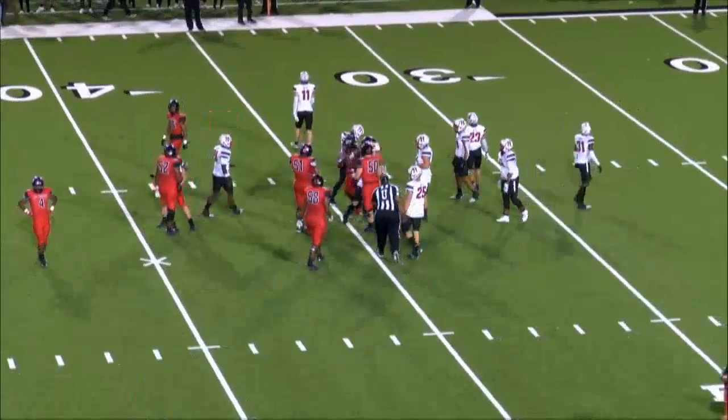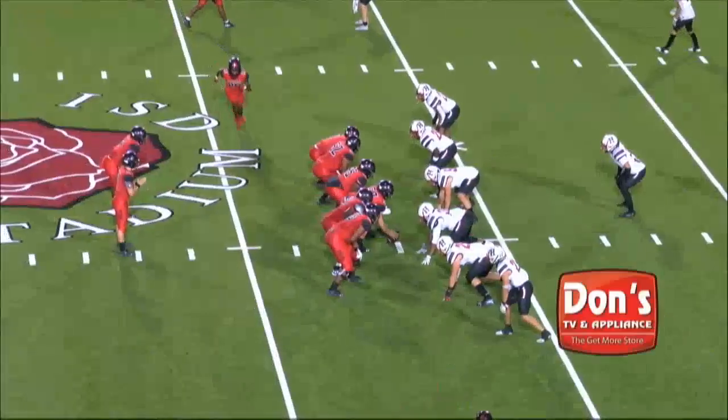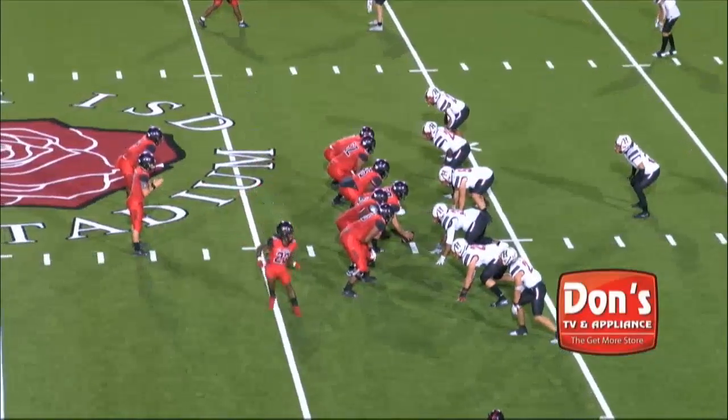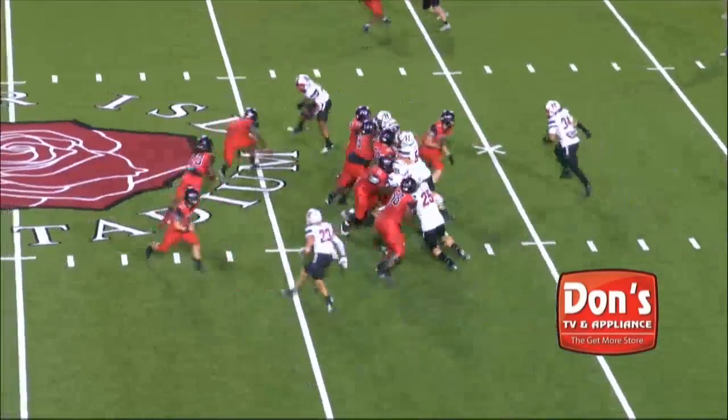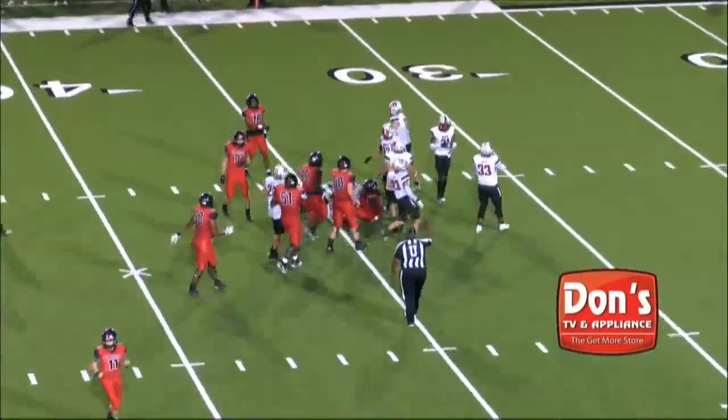Went left and right, then back left, caught the pitch, and picks up yardage to the 34. That's a gain of 8. It'll be 2nd and 2. Yeah, that's a good play on first down. Just a little bit of an inside pitch. He's able to turn the corner. Took a big hit, but that's a good run.